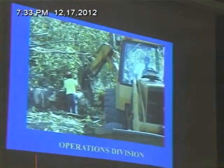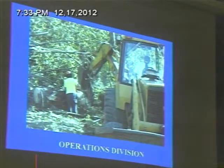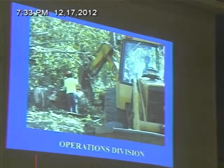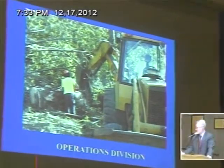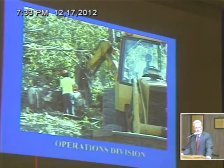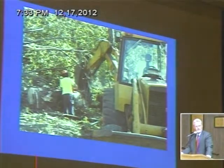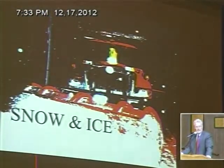So the department is made up of several divisions. The first one I want to talk about is the Operations Division of Public Works. The picture is showing us one of the things we're called out to do a lot, which is emergency response, whether it's weather related or oil spills, et cetera. We get a lot of calls for emergency response. Also, the bread and butter of what we do in emergency response, of course, is snow and ice.